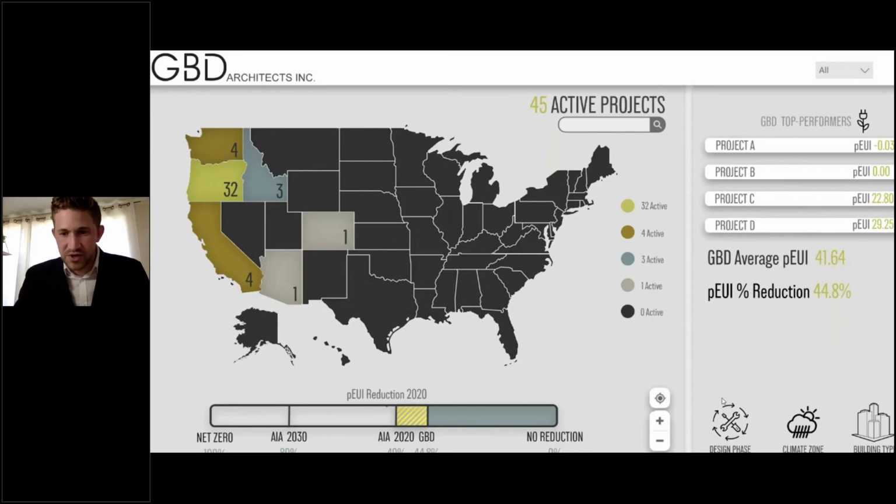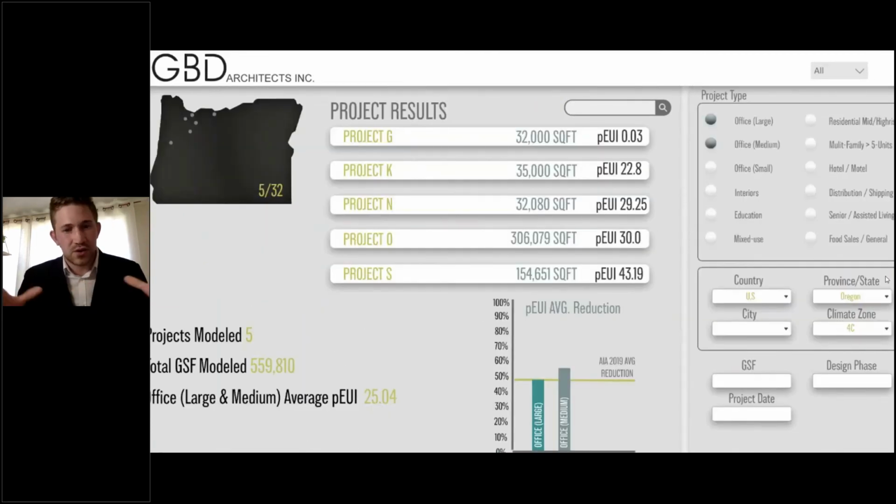You'd also be able to drill down further and query projects by their design phase, the climate zone that they're in, and also the building type. As we go further in, we can zoom into the state and really get a closer view of the projects by category. On the side, you have this filtering bar where you can further hone in on what projects you're looking for.